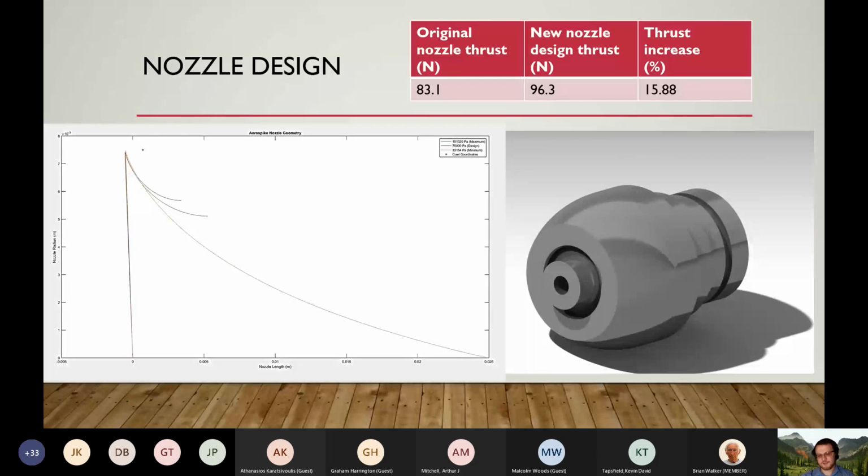And so what you can see here is the blue line is the atmospheric expansion design, whereas the red line is the flow conditions, or 75 kilopascals design. And what that meant functionally for the EPHIALTES rocket was that the original nozzle produced 83 newtons of thrust, whereas the aerospike nozzle there produced 96.3 newtons of thrust, which is a net increase of about 16%, which has a real meaningful impact on the altitude.